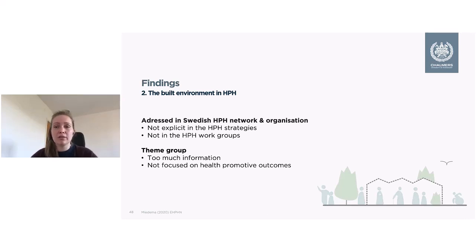I couldn't find it in the other theme groups, but I did find a lot, of course, in the focus theme group. However, in the focus theme group that focuses on the built environment, there was so much information that I didn't know where to start. So for instance, there were links to entire new web pages that focused on healing design for healthcare buildings. And while I think that it's very important, it often relates mainly to the work of Ulrich, what I talked about before. So it has little attention for healthy behaviors or health equity. So I would say it's actually missing the health promotive aspect. Now it's more healing or healthy.